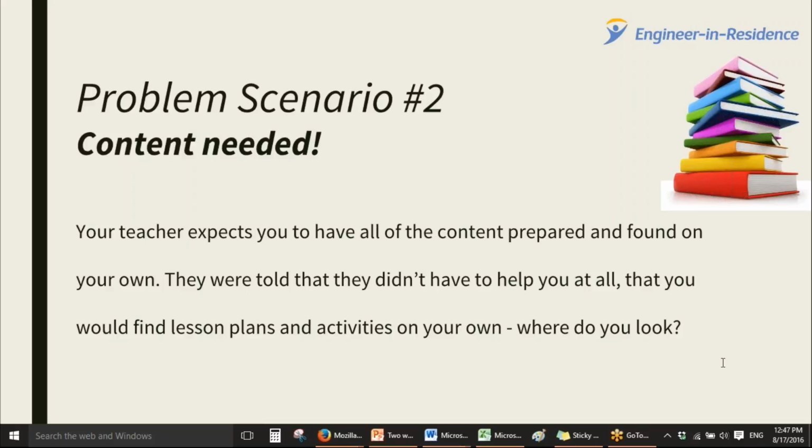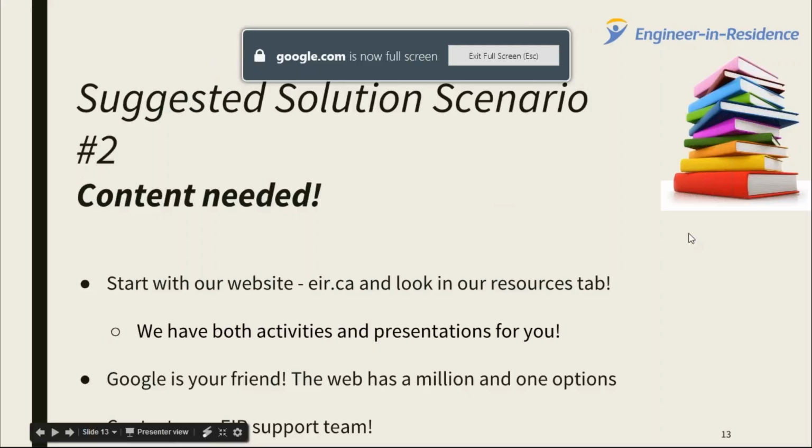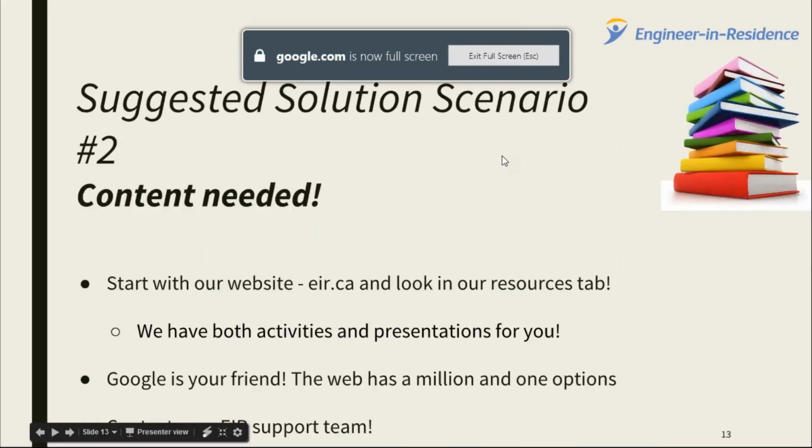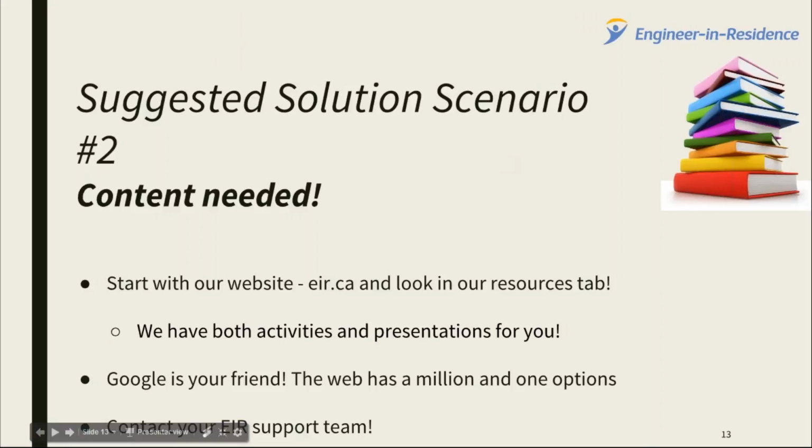So we can get into our suggested solution. EIR.ca. There you go. That's the one that was missing. So our suggested solution is start with our website, EIR.ca. Great job, Christopher. So our resources tab, I don't know if any of you have had the opportunity to look at it yet, but it has both activities and presentations for all sorts of different grades that you can take directly off of our website. So it should have documents, what activities you need, the activity itself, what to buy, etc. These have all been used by EIRs for years, so hopefully that's something you can look at.